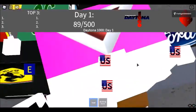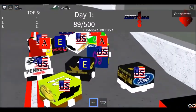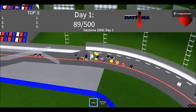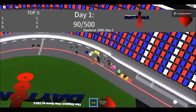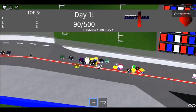This is what it's like to be on top of a group. Well, not anymore. Let's look at Yoshi then. The 69 car trying to make it through traffic here. Lap 90. We're about to complete the first 100 laps.